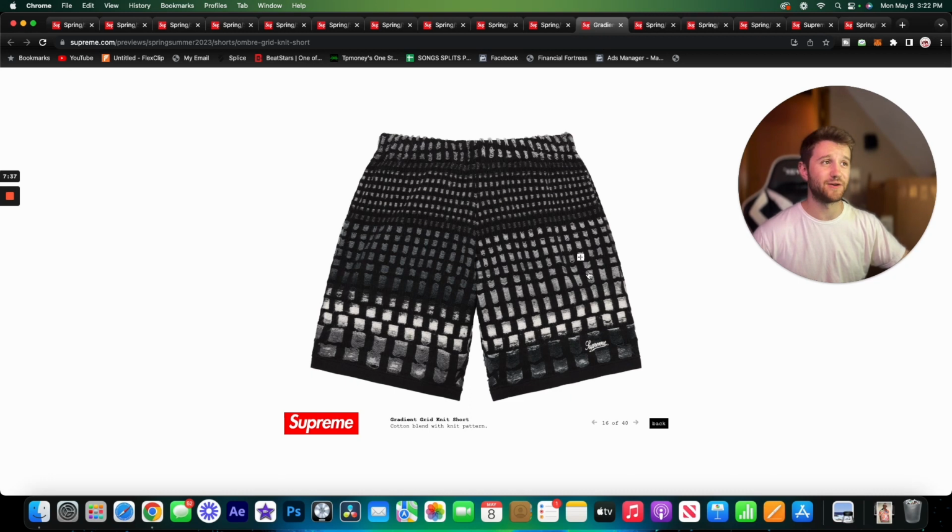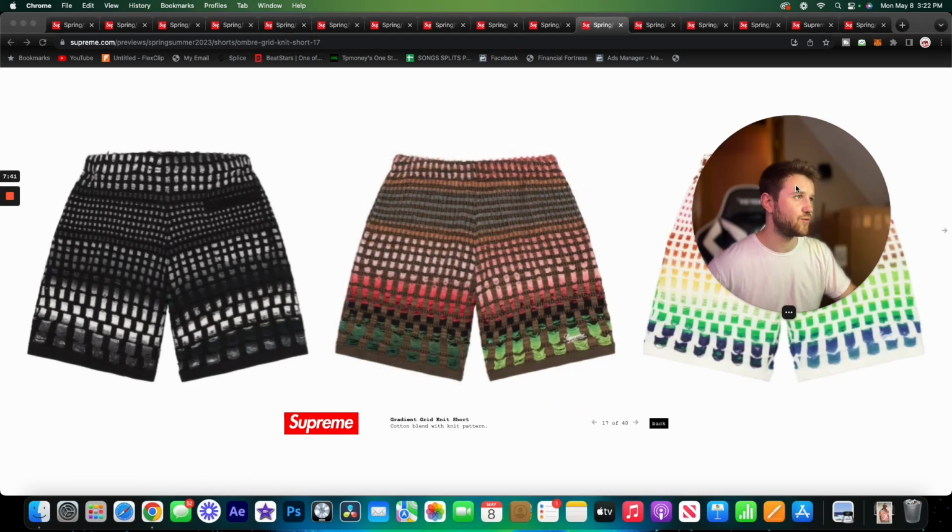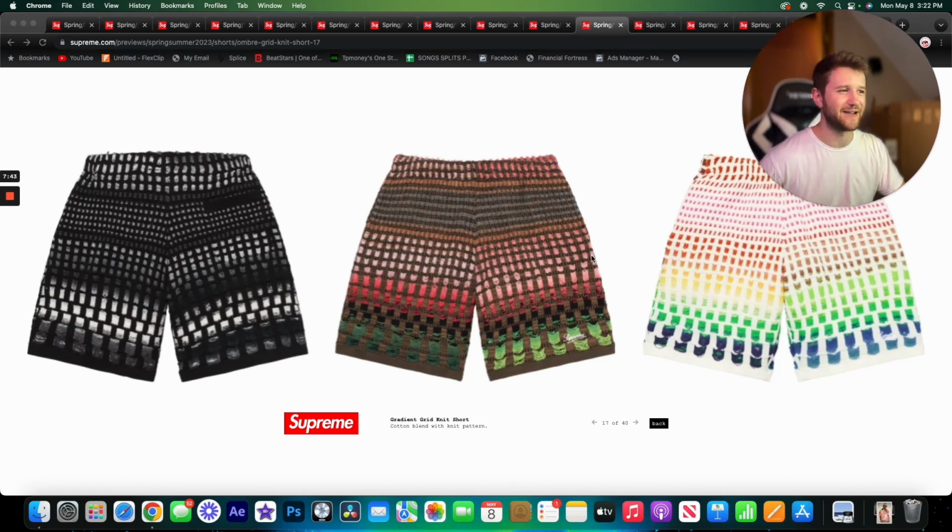Here we have those shorts. I love these, man. Depending on the price, I see myself buying these. I've really been trying to cut back and not spend money on clothes, but these are just so cool. I don't think I'm going to be able to hold myself back.